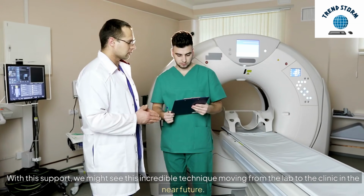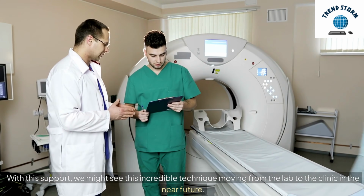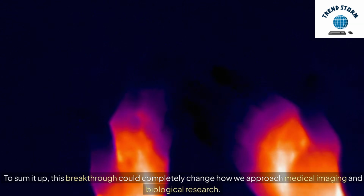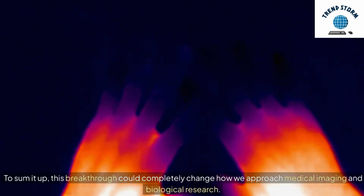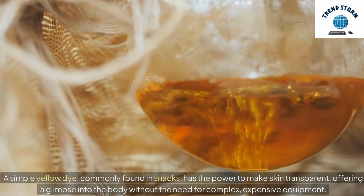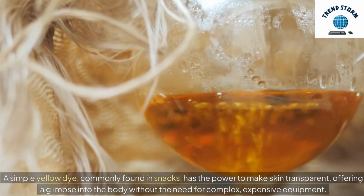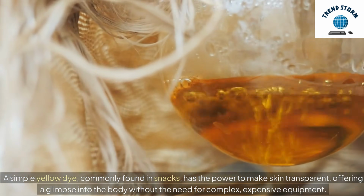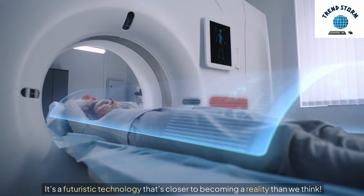With this support, we might see this incredible technique moving from the lab to the clinic in the near future. To sum it up, this breakthrough could completely change how we approach medical imaging and biological research. A simple yellow dye, commonly found in snacks, has the power to make skin transparent, offering a glimpse into the body without the need for complex, expensive equipment. It's a futuristic technology that's closer to becoming a reality than we think.